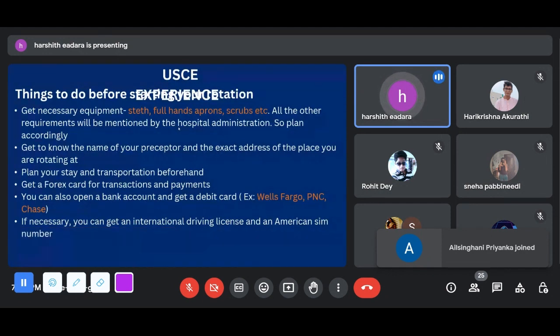Some banks offer bank accounts on B1, B2 visa also. Banks like Wells Fargo, PNC, and Chase will make you open a bank account and give a debit card, so you can use that also if preferred. And if necessary, you can get an international driving license and an American SIM number. These are not compulsory. If you want to, you can get them.